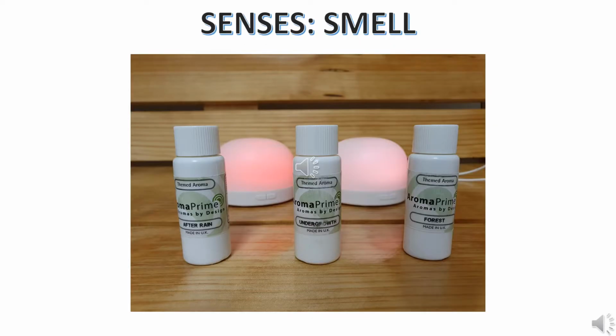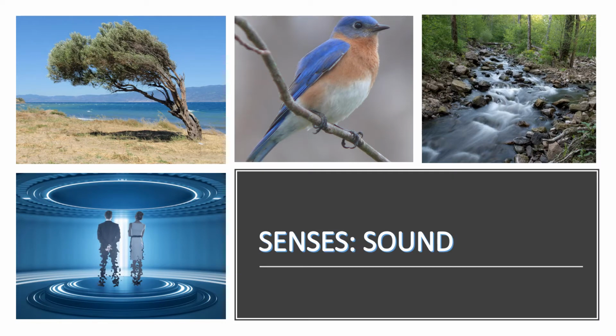Here you can see an overview of the final design choices of the environment we implemented. We suspect that including other senses such as sound and smell would help provide a more immersive experience. We used petrichor, forest, and undergrowth scents in the experiment room. We added various sounds to the environment.